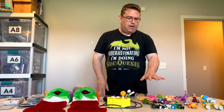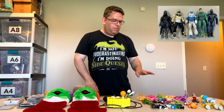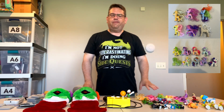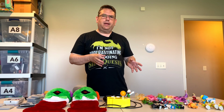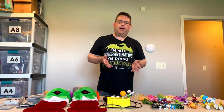So what you can see is I've got a lot of Fortnite figures. I've got a lot of My Little Pony figures, both the big ones and the little ones. Just a bunch of random stuff. But I've broken it up into categories, and I'm going to list the lot as an auction on eBay. I should be able to get my $5 back whenever I do an auction.